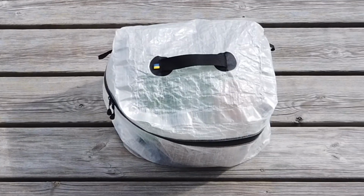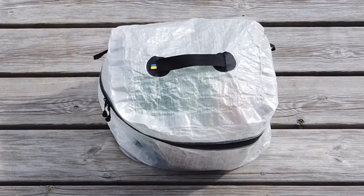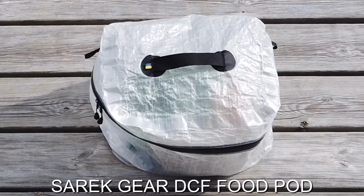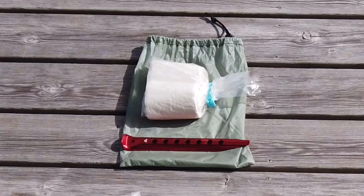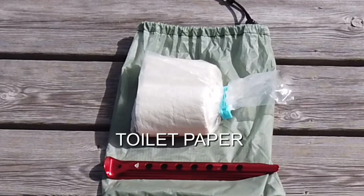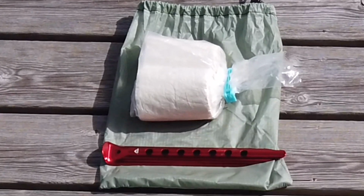I will then store all of these items, including food and fuel, in my DCF food pod from Sarek Gear. As a dirty toilet bag I just have a small nylon bag, and in there I have my toilet paper in a plastic bag and a clip to make sure it will stay dry.